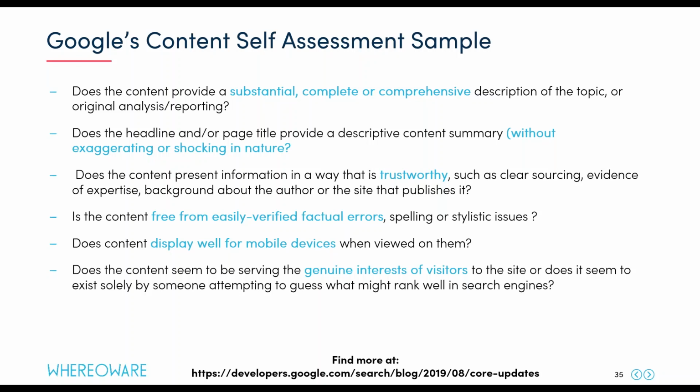Google's algorithm is built to reward good content. So applying the EAT philosophy to your site may positively impact your results during a search. And there are some other questions that Google is asking us to consider when we're evaluating the content. So big picture is the EAT philosophy, but then you can take a look at some of these questions to help you really hone in on each piece of content. I'm not going to read all of them, but just cherry picking a few. Does the headline or page title provide a descriptive content summary without being exaggerating or shocking? Does the content present information in a way that is trustworthy?